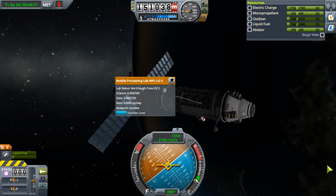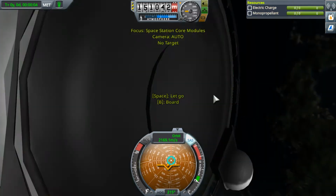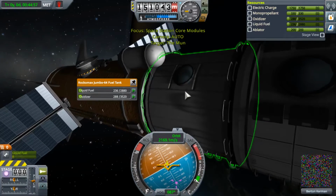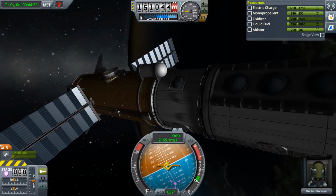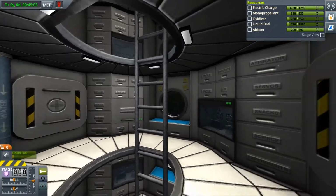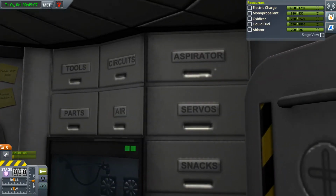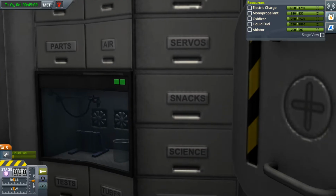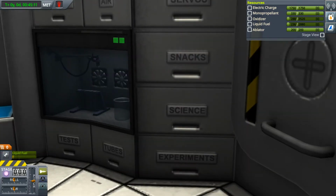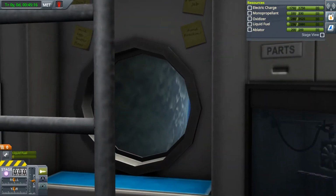First of all, actually, can we go EVA? Yeah. Just hop out this hatch. Very nice. Okay. But let's look around in here. And so we've got now a proper science bay. And I loved the labels on everything. We've got an aspirator, circuits, servos, snacks, science, experiments, tests, and tubes. Very funny. And there goes the planet, I guess.